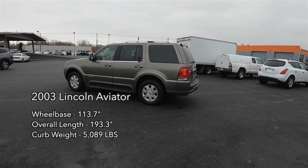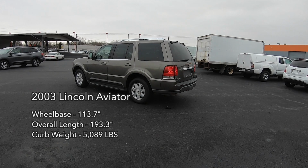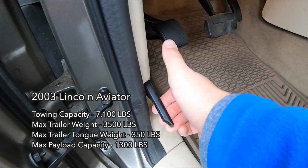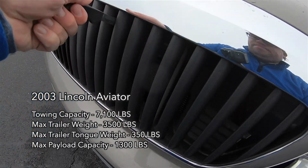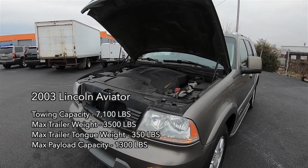With a 5,089-pound curb weight, the Aviator is anything but light and sits on a 113.7-inch wheelbase with an overall length of 193.3 inches. It does feature a then best-in-class towing capacity of 7,100 pounds with a max trailer weight of 3,500 pounds and a max tongue weight of 350 pounds. Total payload capacity is 1,300 pounds.